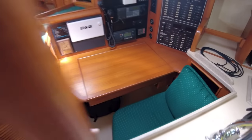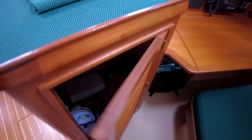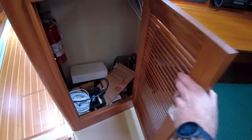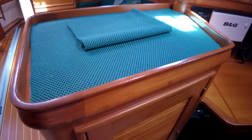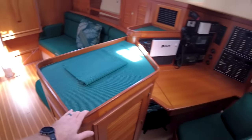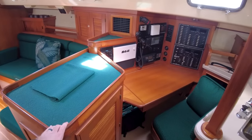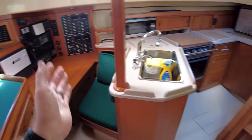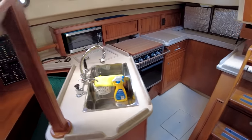Very, very cool. And then there's a cabinet right here. I don't know what's in there. So just maybe equipment storage cabin. It does look like it's actually another hanging locker too. So could be a spare hanging locker, equipment storage, and also extra counter space. Very interesting. I have not seen a setup like this yet, because right behind that nav station is the nook-style galley.